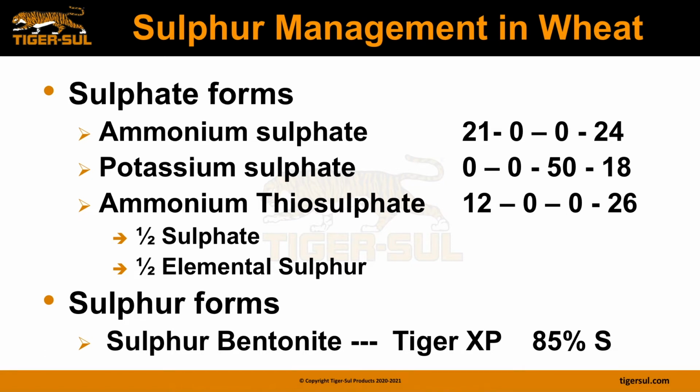Managing sulfur in wheat, we have predominantly two different forms. One is sulfate form and the other is elemental sulfur. The sulfate forms are ammonium sulfate, potassium sulfate, and ammonium thiosulfate, which is half sulfate and half elemental sulfur. And then the other form is elemental sulfur. In our case, it's sulfur bentonite, which is our Tiger XP, which contains 85% sulfur.